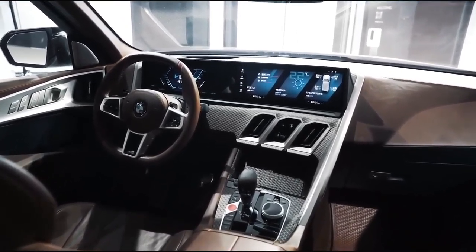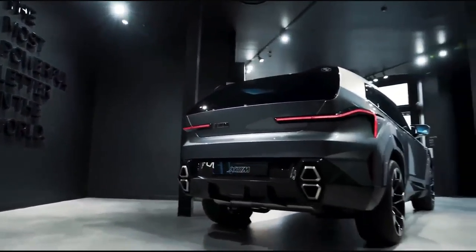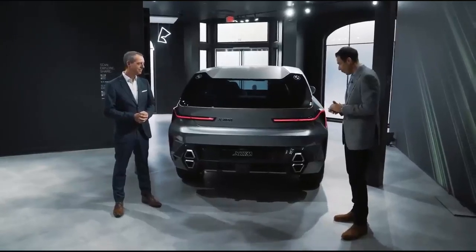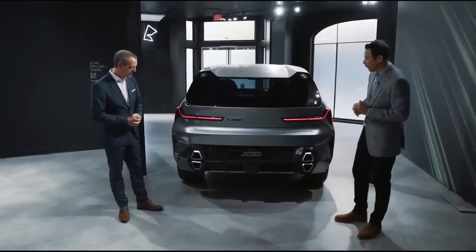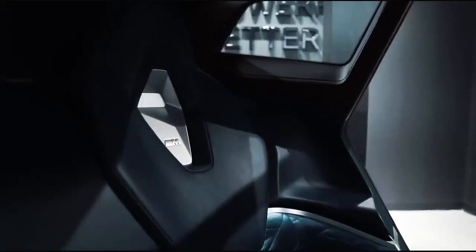But check the box for the Bowers & Wilkins Diamond Surround Sound System, and you'll add $3,400. The sound system includes exclusive diamond dome tweeters, fully active amplification channels, and Quantum Logic surround and dynamic sound equalizing.